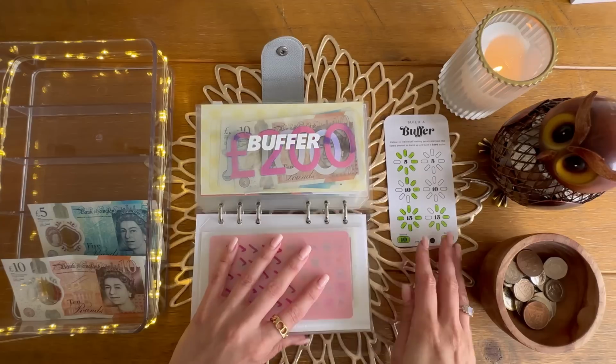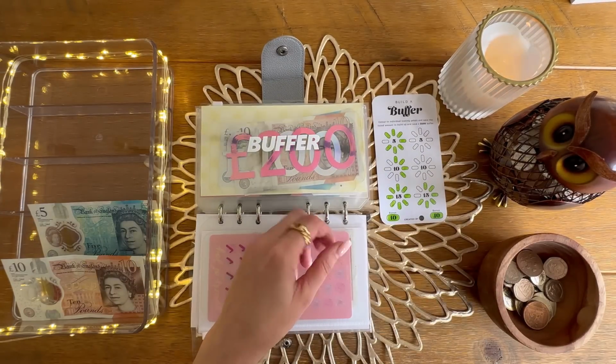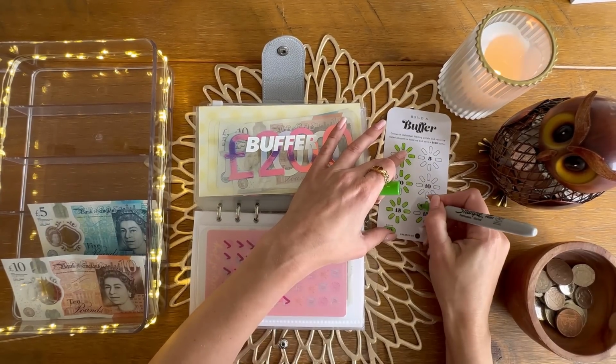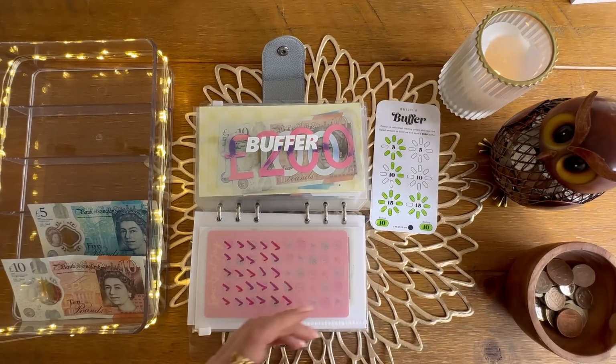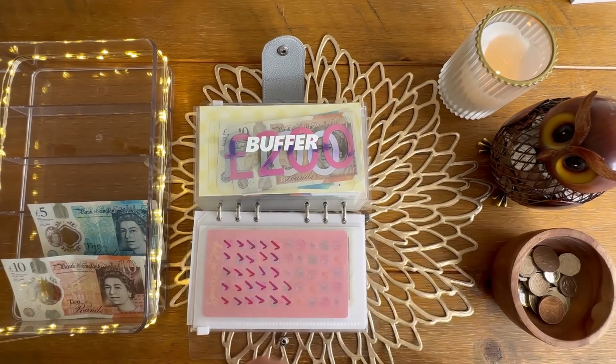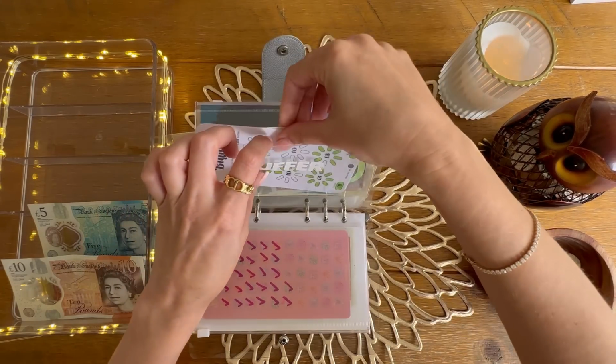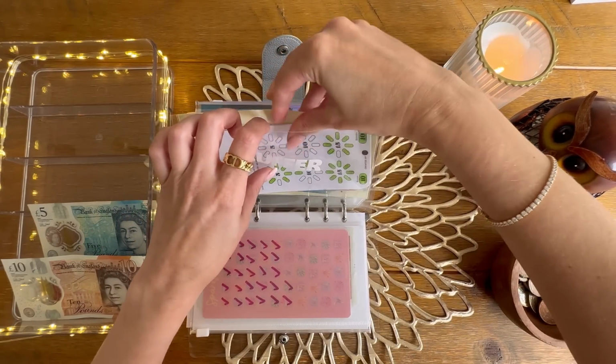Right, so I added 15. So let's colour in this 15 here, and then we've just got one more 15. And we're on to the smaller amounts, which is Mint. Okay. This is from Carol Cash, and I absolutely love it. Absolutely love it.